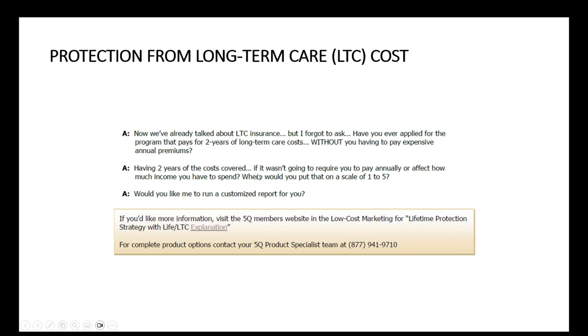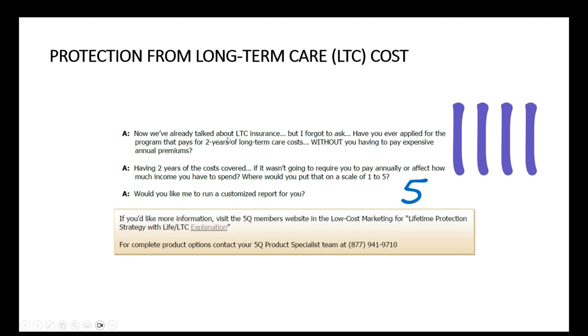Having 2 years of your costs covered, that wasn't going to require you to pay annually or affect how much income you have to spend, where would you put that on a scale of 1 to 5? Would you like us to run a customized report for you? What do they say? 5. Now we've got 4 reasons for them to come back.